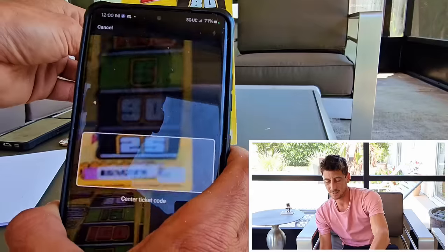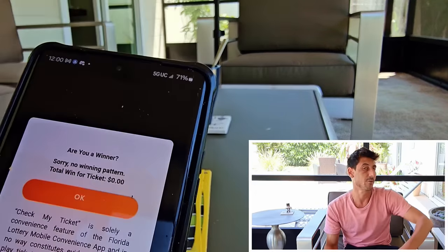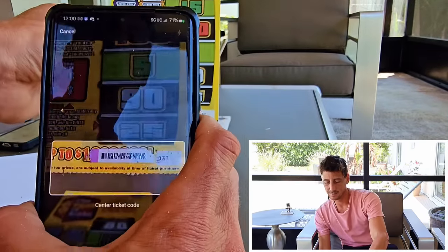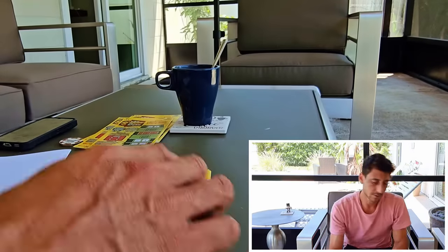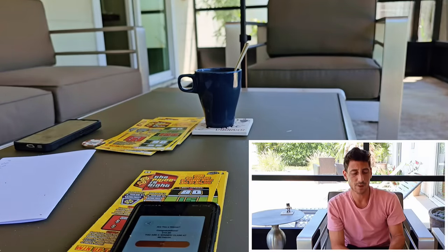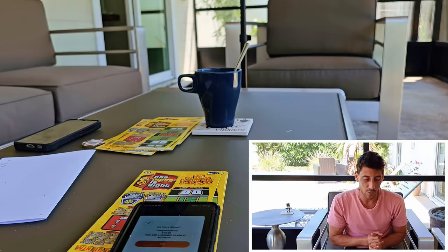36, here we go. No, not a winning pattern. We did not win. We're gonna keep trying. Right, Phoenix? We're going to keep trying. 10 bucks. All right. Who thinks this is a very weird pack? Drop it in the comments. A very weird pack.